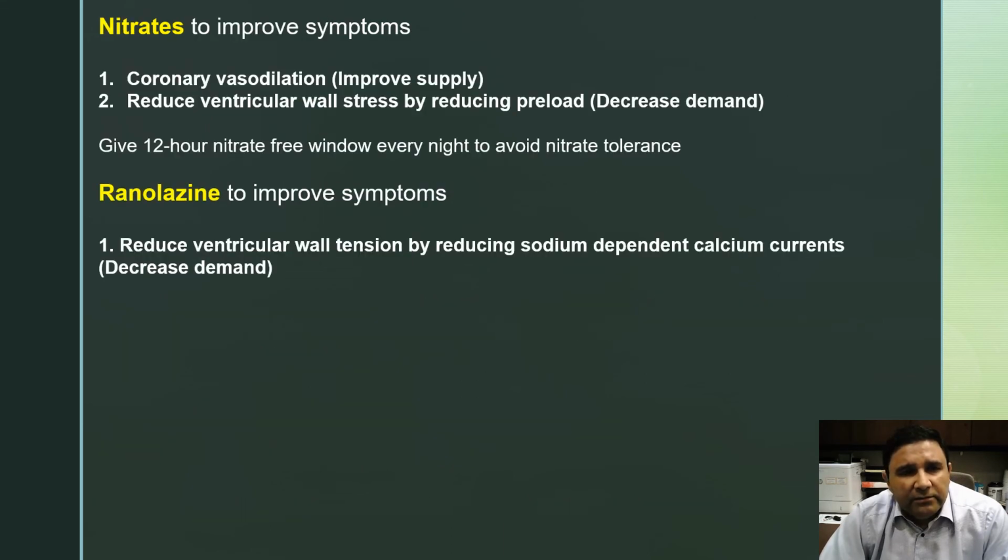Okay, the next drugs that can be used are nitrates. Nitrates improve symptoms, don't have any effect on mortality. And they actually also have both the effects. They cause coronary vasodilation to improve the supply. They also reduce ventricular wall stress by reducing the preload, which decreases the demand. With nitrates, always be careful to give a 12-hour nitrate-free window every night to avoid nitrate tolerance.